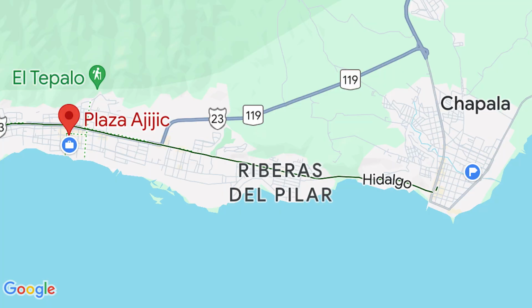In this week's video we are checking out for sale a one-level, two-bedroom, two-bathroom home in Riberas del Pilar, which is in between Chapala and Ajijic. It's a great location. This two-bedroom, two-bathroom is located in the new gated community of Real Riberas. The house we're going to see today is only 2 years old.